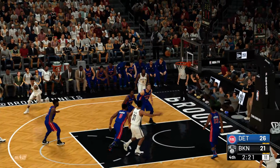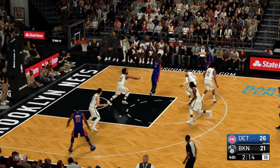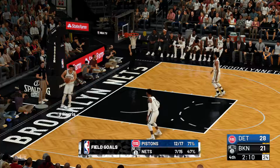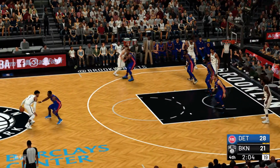There's a good screen. Crabb no good. And you know what? You can't get a better screen. Frees him up beautifully, but he just fails to capitalize. Clearly a frustrating missed opportunity there. Perfect screen, got him the space he needed, but he bricked it.